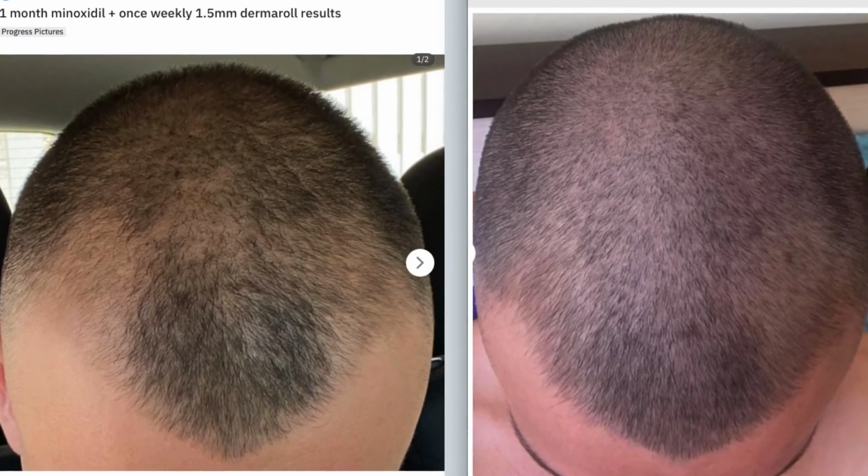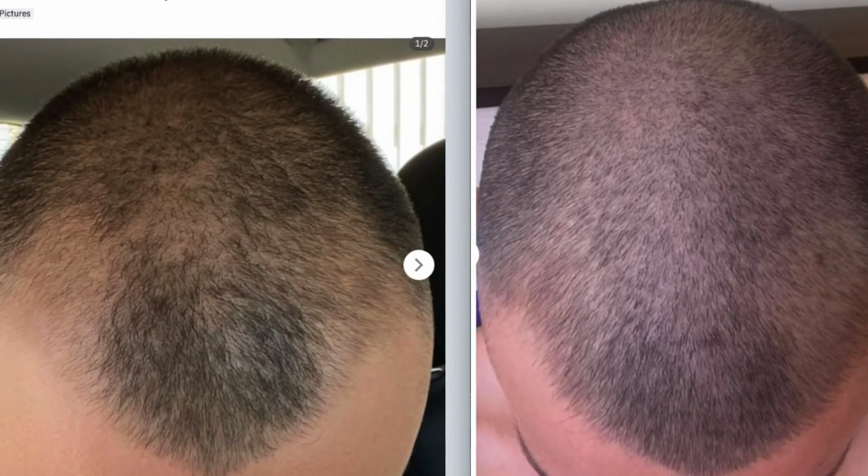I would really classify him as a hyper responder, given that he responded so well to just 1 month. He was just able to reverse all of that miniaturization that we previously saw. He also kept his hair comparable between the two photos with good lighting, which always helps when making comparisons.